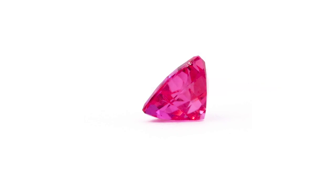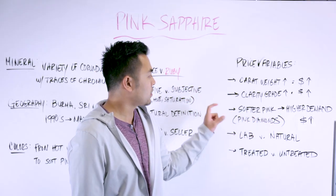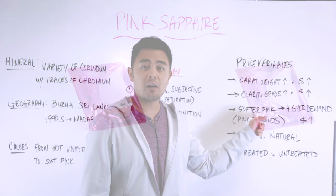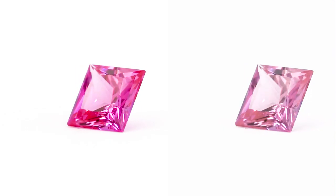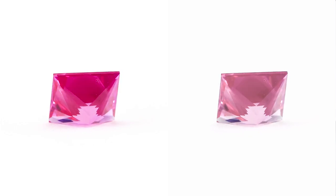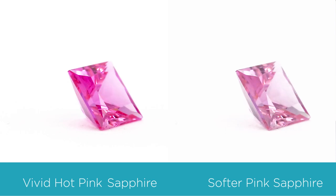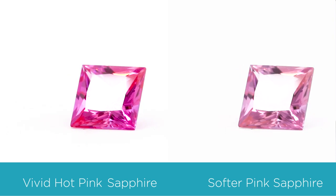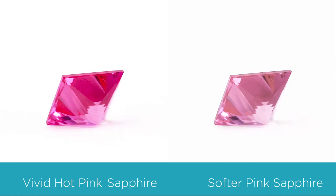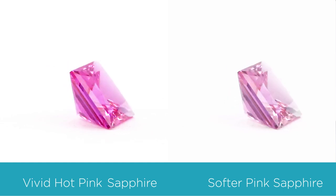On top of that, this is somewhat subjective, but for the most part, typically as of right now, there's a higher demand for a softer pink as opposed to a vibrant, hot, vivid pink. The reason is because it closely resembles a pink diamond. Typically pink diamonds are more of a soft pink as opposed to a very hot pink. So when people are buying pink sapphires, if they are going for that pink diamond look, typically it's a higher demand. And for the softer pink, typically the prices are a little higher for a soft pink sapphire.